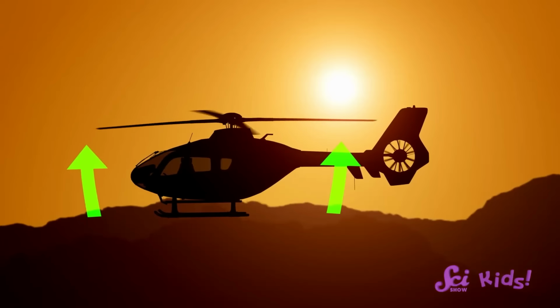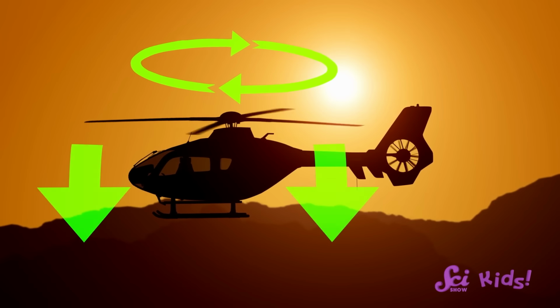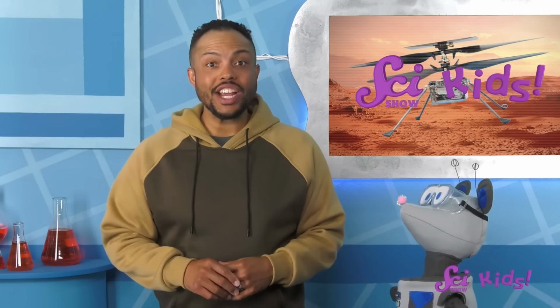A helicopter's blades are angled up just a bit, so as they spin, they push the air down, which lets the helicopter go up. Now, that all works great here on Earth, but there's a big problem with flying anything around Mars. There isn't much air to push against. The surface of Mars has way less air than the surface of Earth.